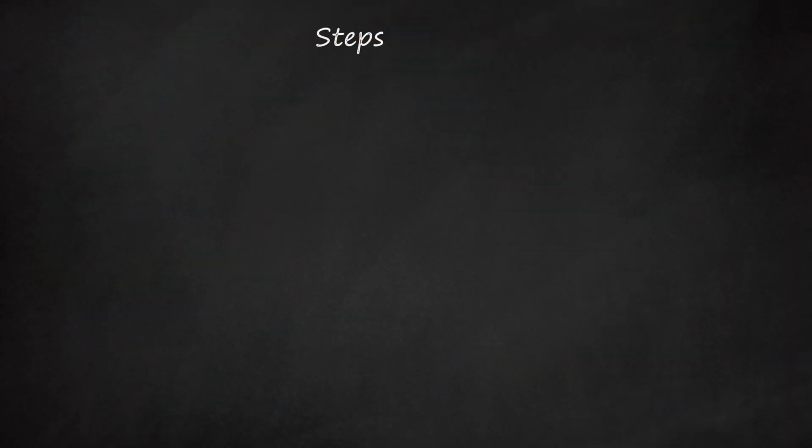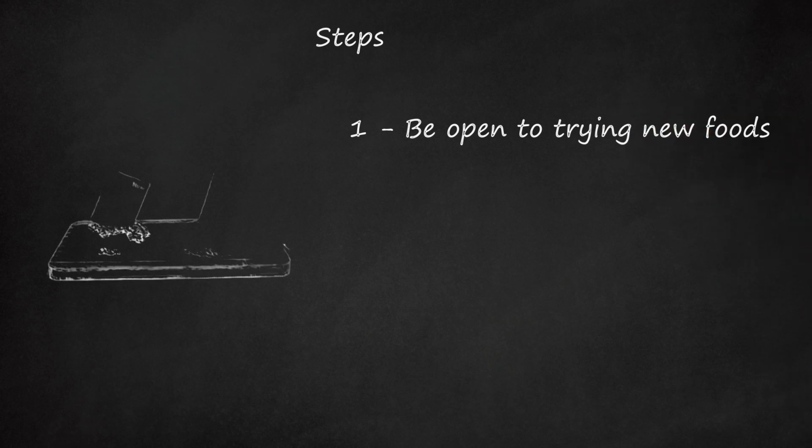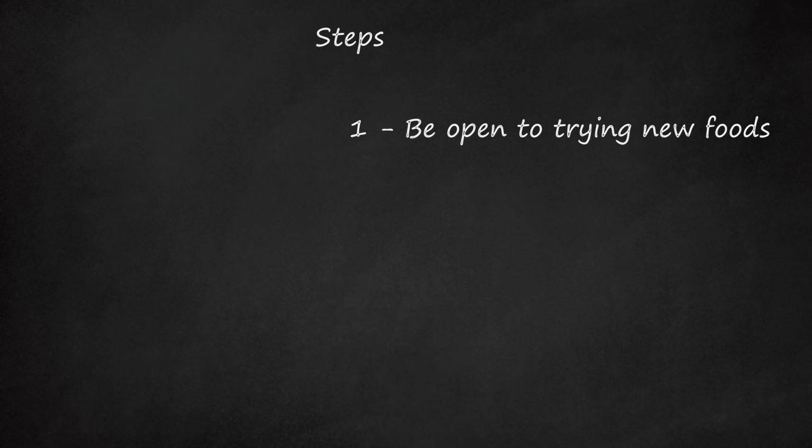Steps. 1. Be open to trying new foods. Vegetarians should keep all options open when choosing which foods to eat. Trying new vegetables, grains, and legumes gives opportunities to enjoy unfamiliar foods that can replace and usually exceed the nutritional content of animal-based foods.